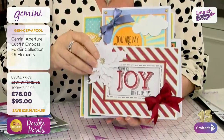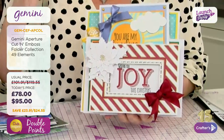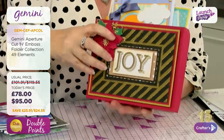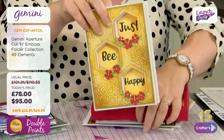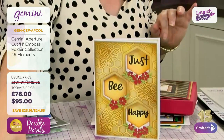And look, you can even take those folders and put a Christmas sentiment in there. Make it very Christmassy, very candy cane, if that's what you want to do. You can make your gift boxes with these. Here's this one that you love, Jo, and this is what I wanted to show you. I'm going to grab my folder just to show you how this happens. That Just Be Happy one. How amazing does that look when it's inked up?